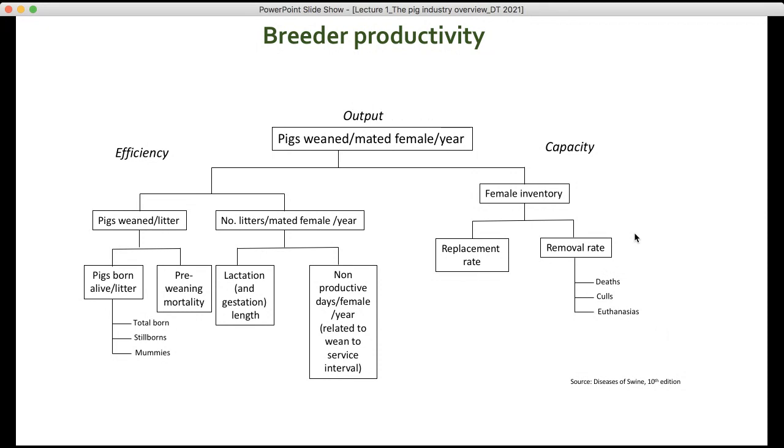The replacement rate is another important factor. That plays into the parity of the sows and your parity distribution within your herd. If you have a lot of gilts or P1 sows, they're not as efficient as P3s to 6s. So if, for example, your sow management is not very good and you've lost a lot of P3, P4 sows and had to replace them with P0 sows, then the efficiency of your breeding herd is going to be reduced. So you want to keep your removal rate down and your replacement rate low, so you can maintain a good parity distribution within your herd. We'll talk about that in more detail in another lecture.